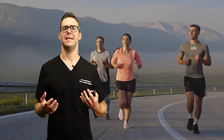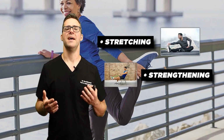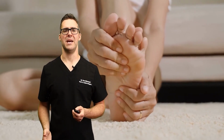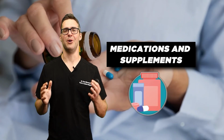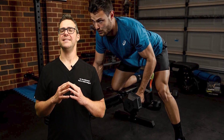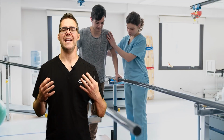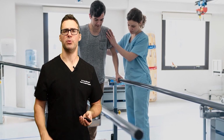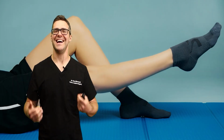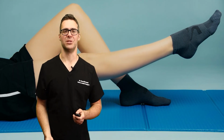So patients that do range of motion exercises, stretching, strengthening, and exercises, this has been shown to make a big difference. I know we love to talk about medications and supplements, and to have that immediate solution is very tempting, but statistically, strength training and physical therapy is the single number one thing you can do for your Charcot Marie Tooth. It's just not as exciting because it is a long-term solution.